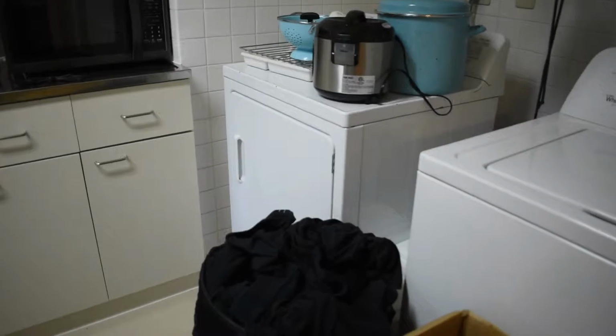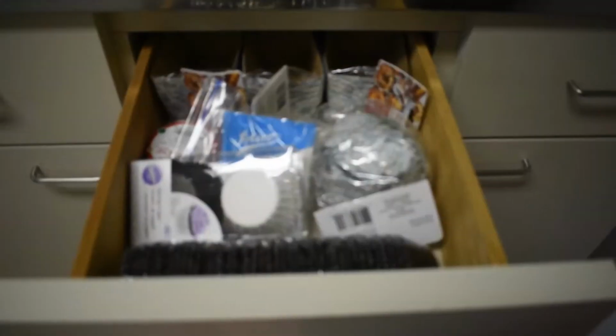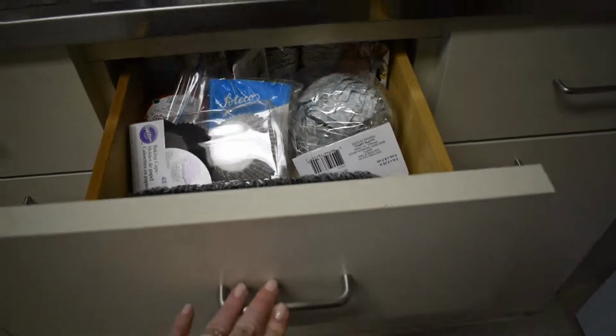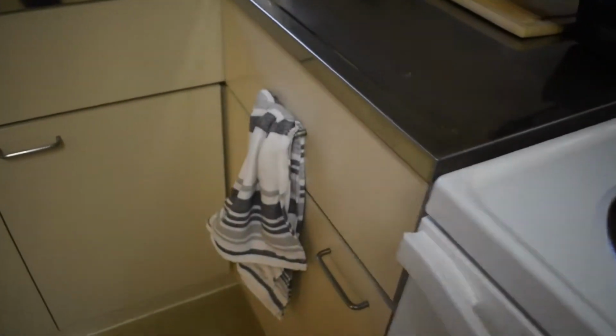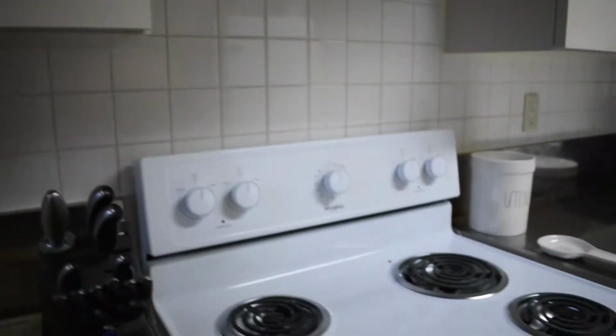We got a bunch of laundry going. Bunch of stuff, but I've got a bunch of baking stuff kind of organized. We got our pots and pans down there. Got most of the plates in the dishwasher. Got some Tupperware. Got lots of storage space in here, which is nice.